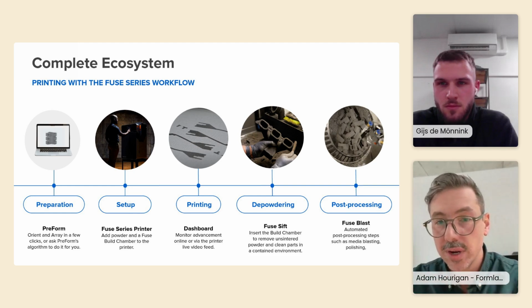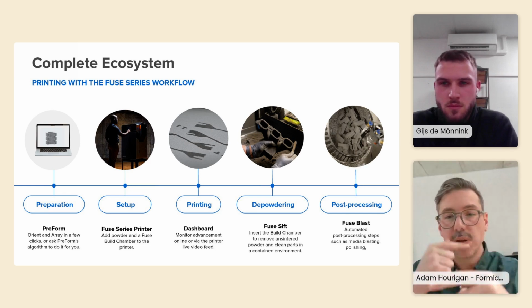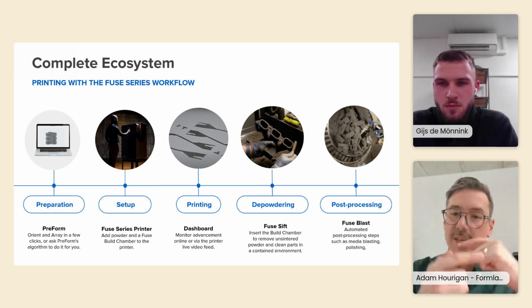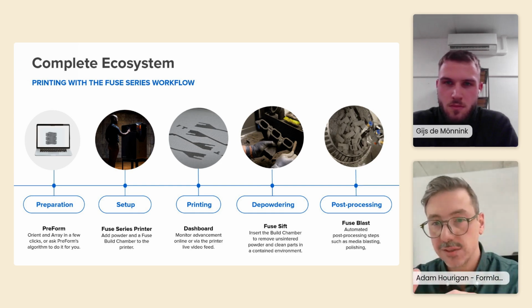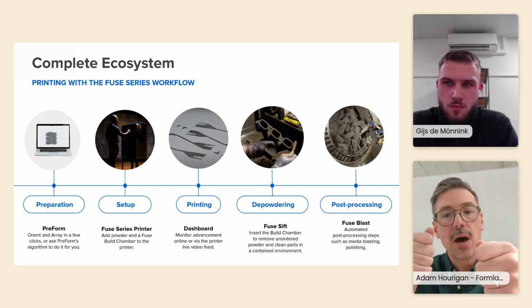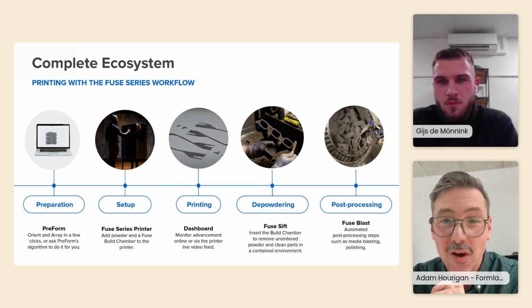After that, we are finally going to take our parts and put them into the Fuse Blast. And as you can see, the Fuse Blast has a tumbler here. You would see this thing rotating around. With many traditional media blasters, you have to hold the part by hand whilst you use glass media to get rid of the loose powder. That obviously is quite brain numbing and not really a good use of most people's time.